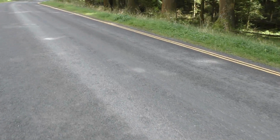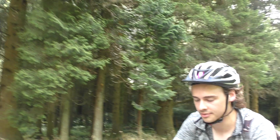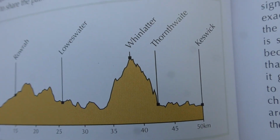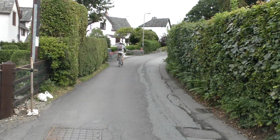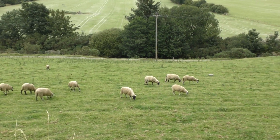We're currently at 1,150 feet altitude, and I think we're at our highest point of the day. After Whinlatter, it's quite a steep descent. I would have got more film, but I was too afraid to let go of the handlebars. Take the next right, keep left for Swinside, and the inevitable jokes about Dad being too heavy for the bridge.